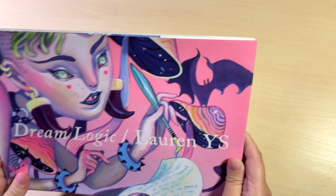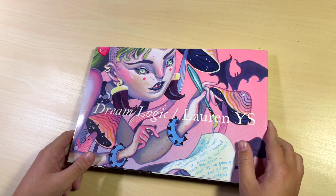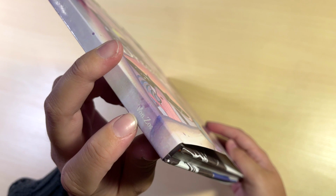This is the other book I was talking about, the one that's very adult, lots of nudity and sexual stuff, so if you don't like that, skip this one, I guess. It's called Dream Logic. I think it was published by Vonzos, that's right there. So it might be on their website, but I'm not sure if it's available still.